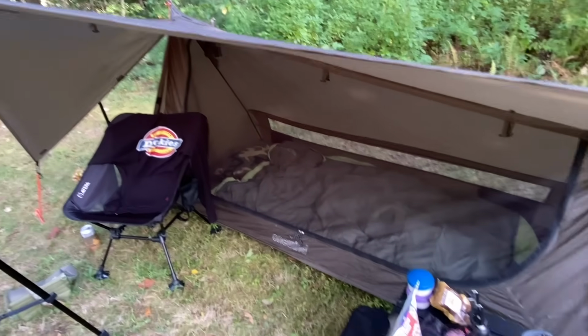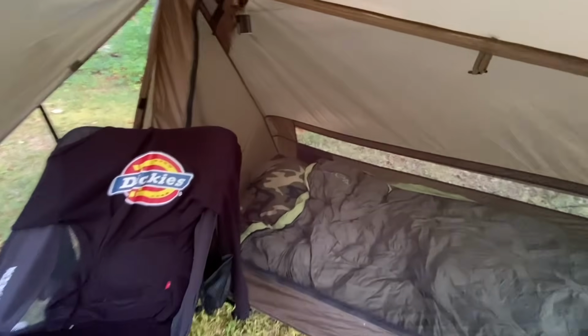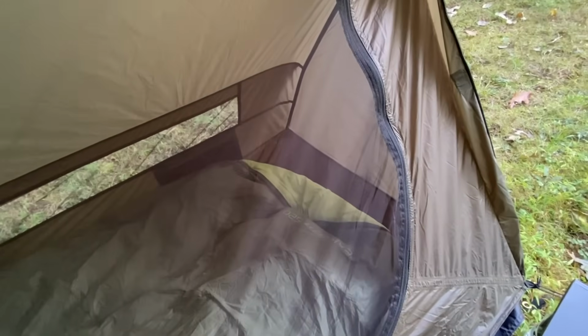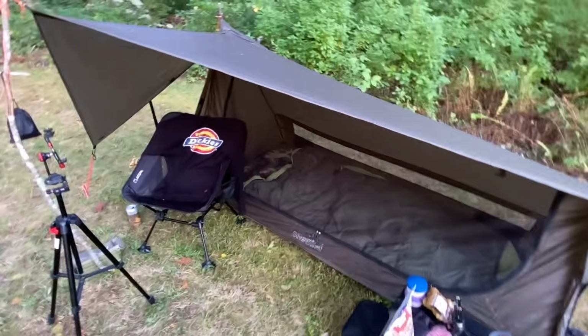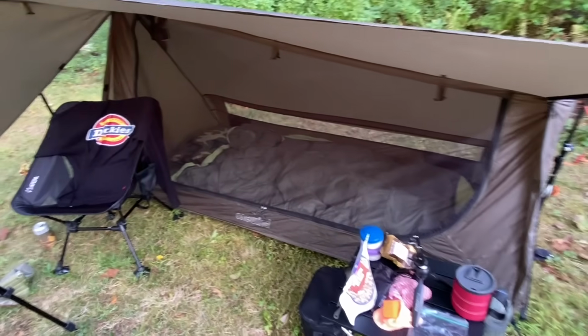But yeah, like I was saying, I know I said this tent doesn't have a lot of room for gear or anything like that. If you have just a backpack, you can fit it at the end of the tent and kind of stuff it there, or, weather permitting, if you have something to put it on, you can just leave it outside.